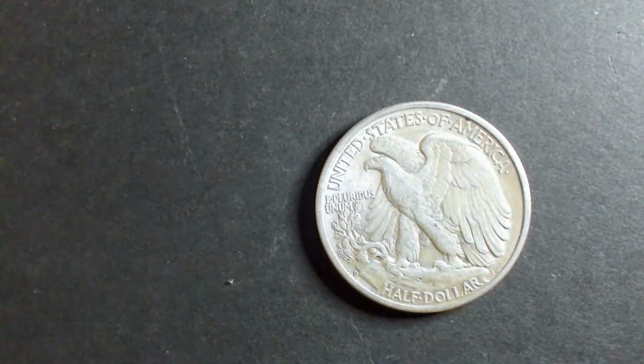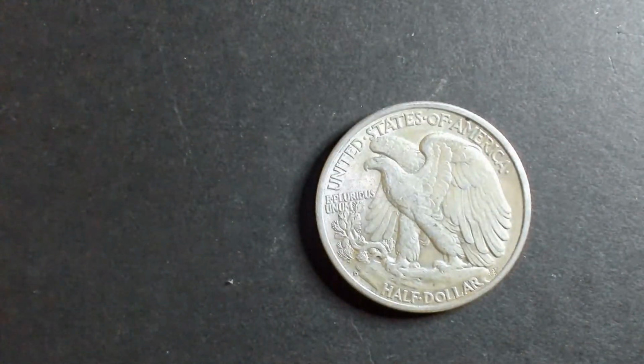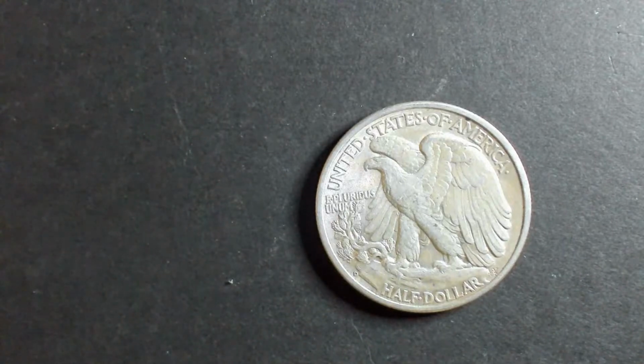I love these coins. They're so cool, and I think it's really cool that the government used this for their design for the silver eagles. It's just such a beautiful coin.